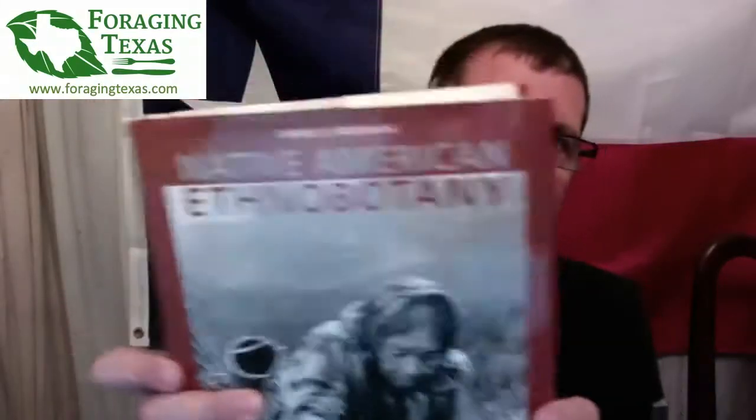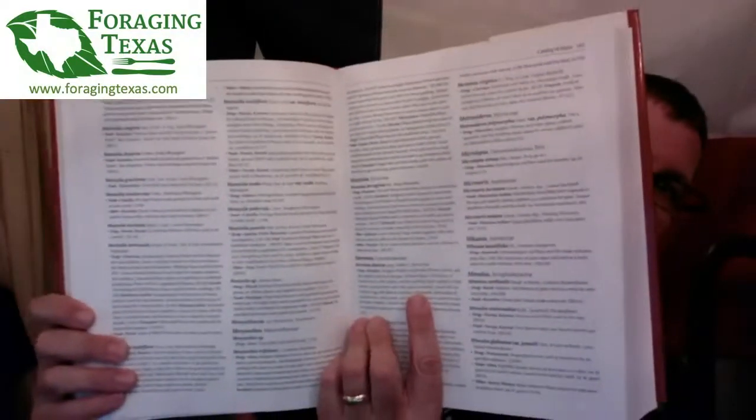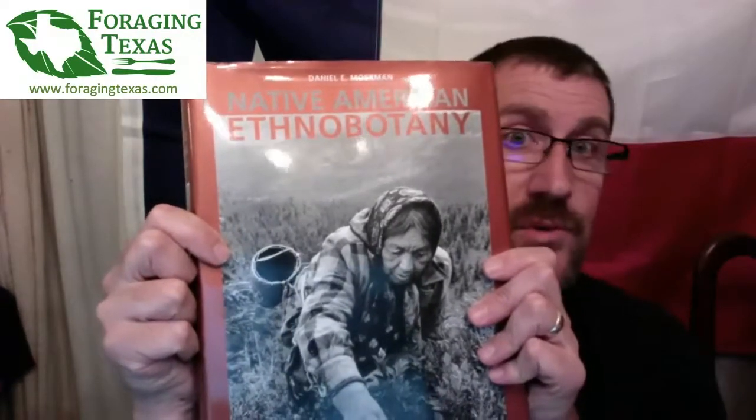Okay, of course, the Bible of Native American use of plants is the Native American Ethnobotany by Daniel Moerman. Huge, huge book. Not plant identification. It's just words after words after words, but it's pretty much the compendium of all that is known about Native American ethnobotany. So things that they used for food, things that they used for medicine, things that they used for making baskets, basically every use by Native Americans that we know of the plants of North America. So huge, expensive book, but again, really good if you want to go deep into the historical uses of plants.